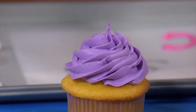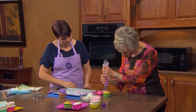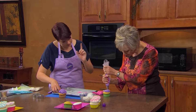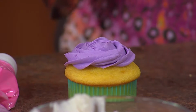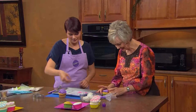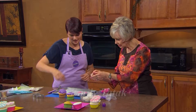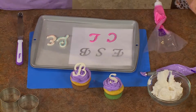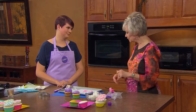So there's my 1M. You just start in the center and go in a clockwise motion, going all the way to the edge, perfect, and then you could start lifting up once you get around. And then you have to lick that off. I've got an S for you. There you go. And I'll add a B to mine. And you can just stick them right in the front. And again, wouldn't this be fun to do, all the kids make their own initials? Absolutely. They would really think that was a special treat to take home.